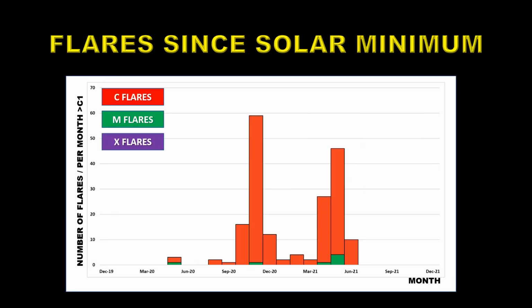As far as flares are concerned, June was a drop from the previous month. We only had 10 C flares during the month and no M flares. Those are the ones marked in green. And so far, at least, we've had no X flares, which is a little bit of a concern because I would have thought we would have had one by now.